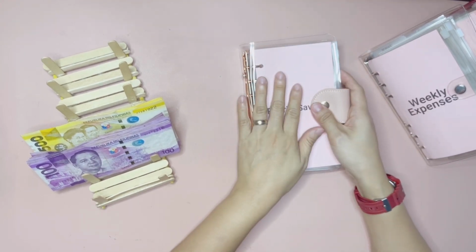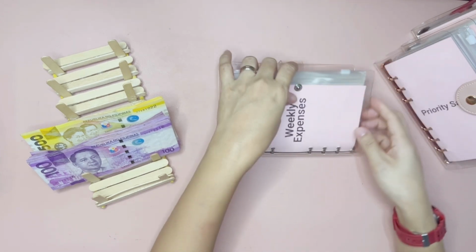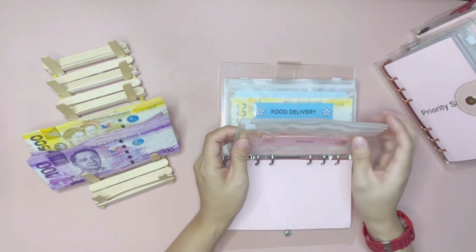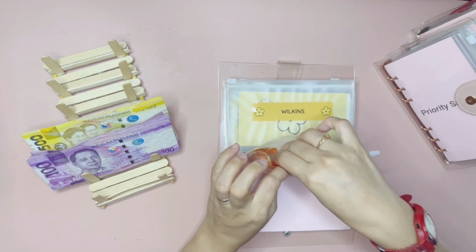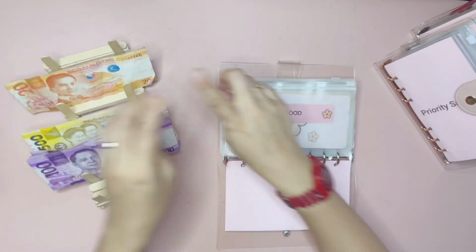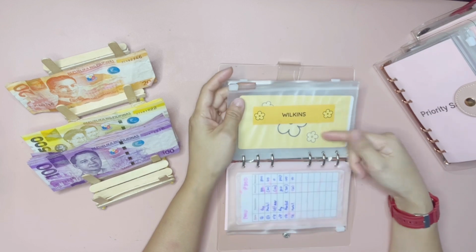Now on to our weekly expenses binder. Okay, so before we stuff our weekly expenses binder for this budget period, let's do some unstuffing of leftover money. Okay, so in food, we still have 40 pesos left. So we'll put this to the side, and then later, we'll stuff that into our leftover envelope. And then Wilkins is empty.